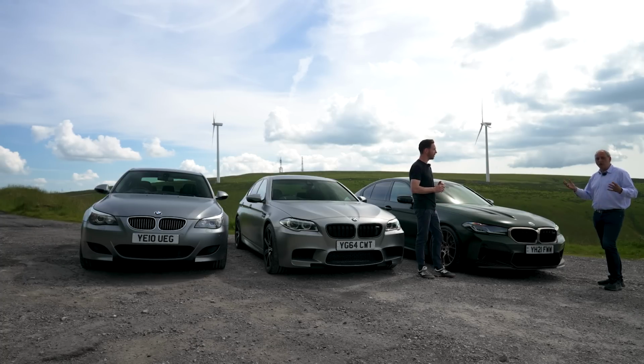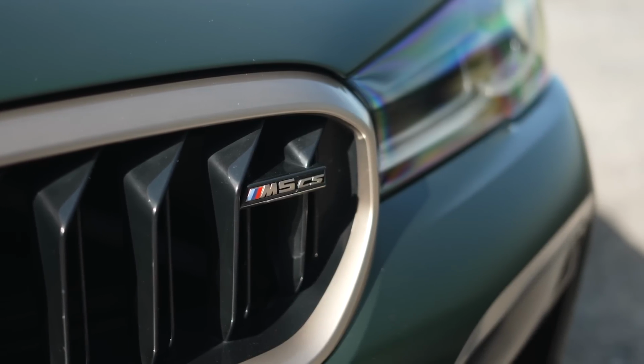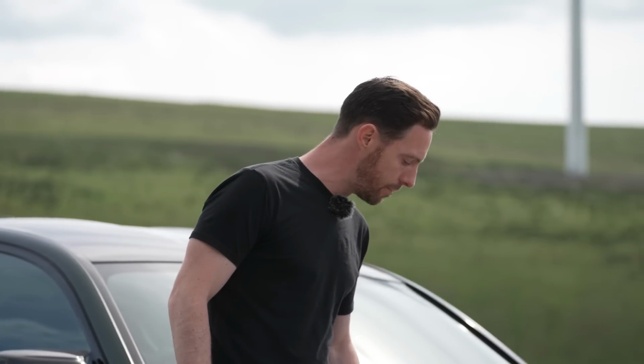And if that's what you want an M car to be, and it is, it's hard to argue against. So we are agreed then that this is the winner of these 3 cars. And we have to be clear about this. We're talking about the F90 CS. We are talking about the CS.